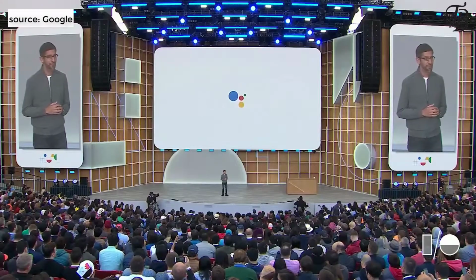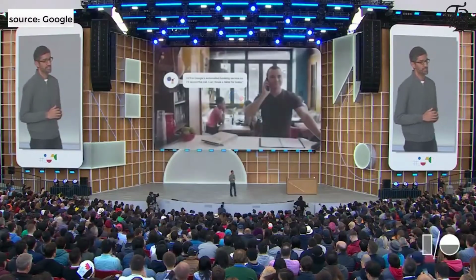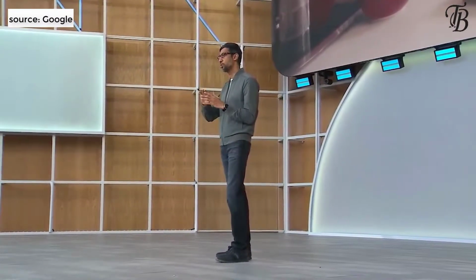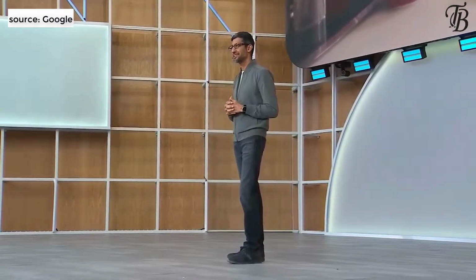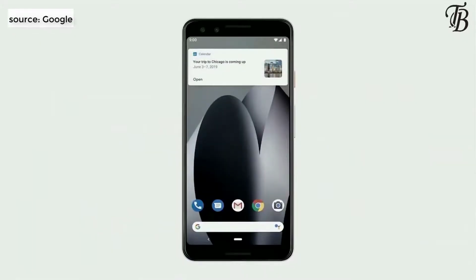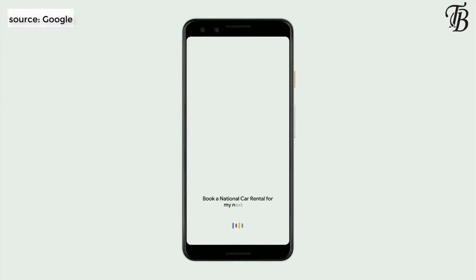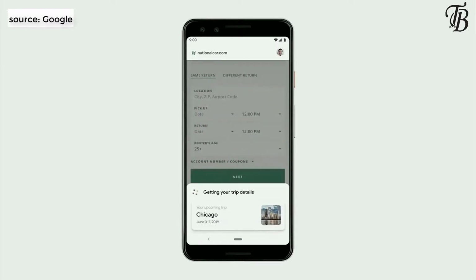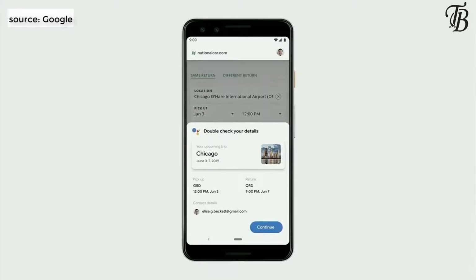Duplex enables Google Assistant to make restaurant reservations on your behalf by actually placing a call. But now, we are moving beyond voice and extending Duplex to tasks on the web. Say you get a calendar reminder about an upcoming trip, and you want to book a rental car. You can just ask Google, book a National car rental for my next trip. The assistant opens the National website and automatically starts filling out your information. It's acting on your behalf and helping you save time, but you're always in control of the flow.